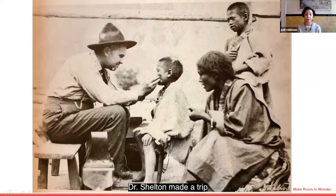Dr. Shelton made a trip back to the United States in 1910. He brought with him a number of these priceless objects, which he sold to the Newark Museum of Art, to buy medicines to bring back to Tibet. Thus began the collecting of Tibetan art by the Newark Museum of Art. In 1920, he came back for a second time and brought back priceless objects such as manuscripts, sculptures, painted wall hangings, and we will look at all of those during the course of this talk.